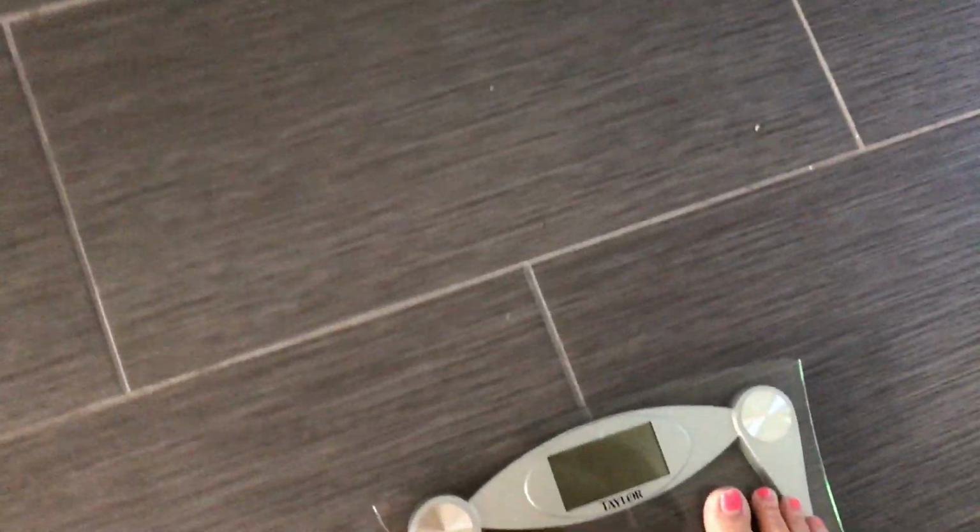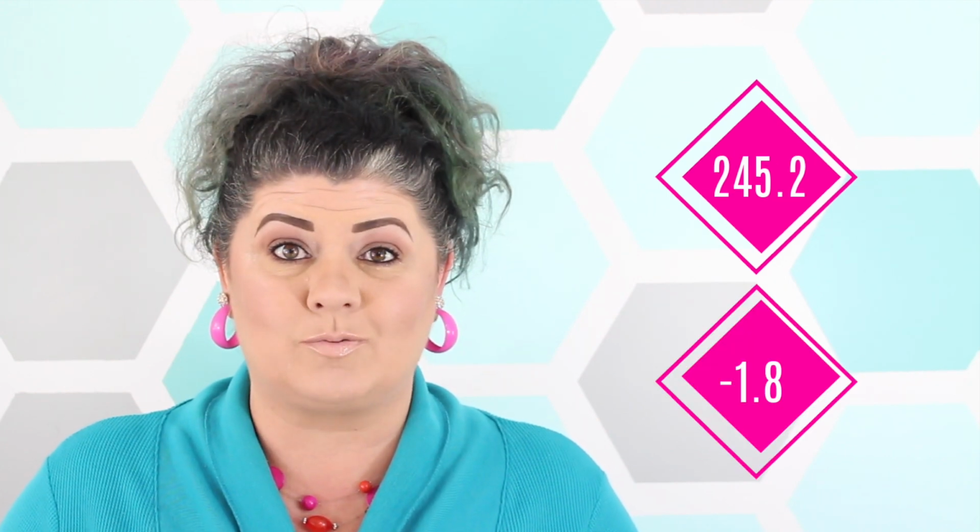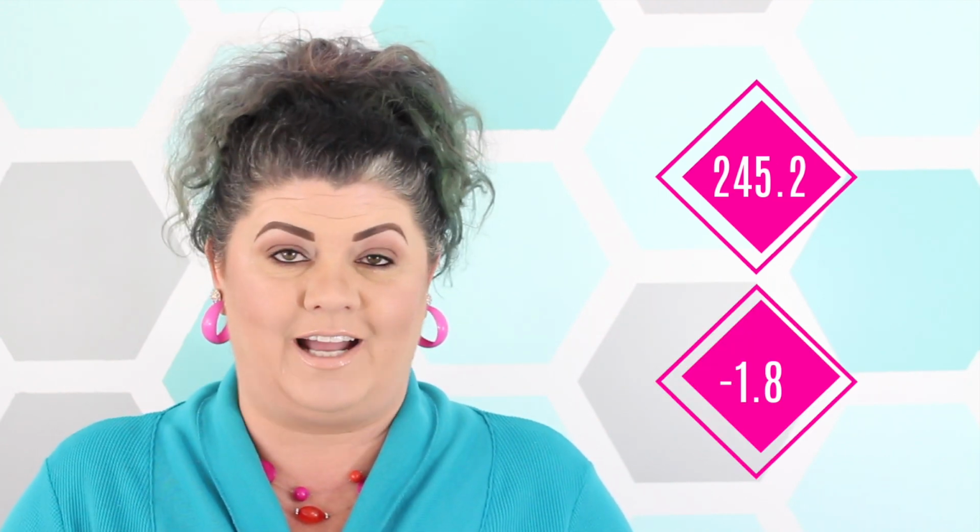Now let's go ahead. It's time to hop on that scale and let's see how I did this week. Here you have it. 245.2 is what I'm weighing in today. That is down 1.8 this week. So yay, I'm very excited about that. Almost 2 pounds gone this week.